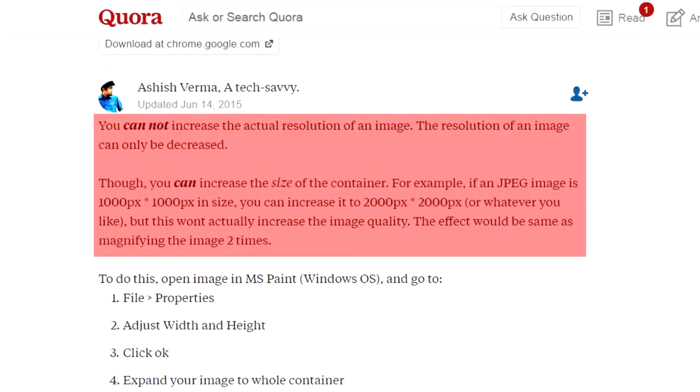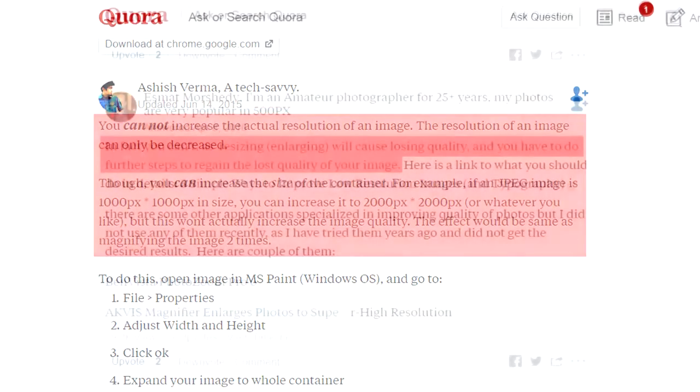The next one, you cannot increase the actual resolution of an image. The resolution of an image can only be decreased. Though you can increase the size of the container, for example, if a JPEG image is 1,000 pixels by 1,000 pixels in size, you can increase it to 2,000 pixels by 2,000 pixels or whatever you like, but this won't actually increase the image quality. The effect would be the same as magnifying the image 2 times.